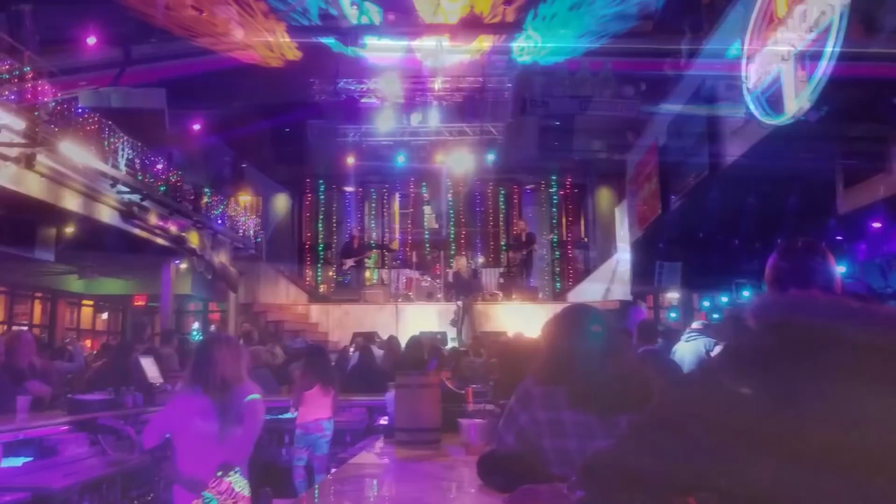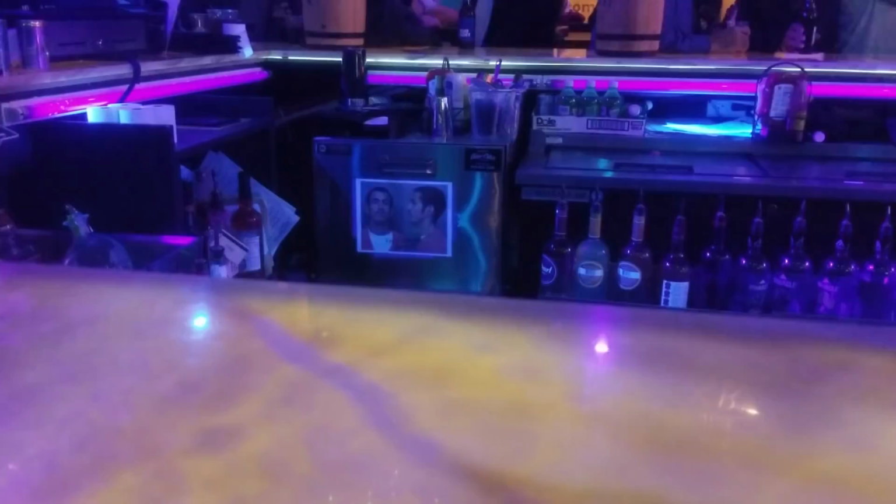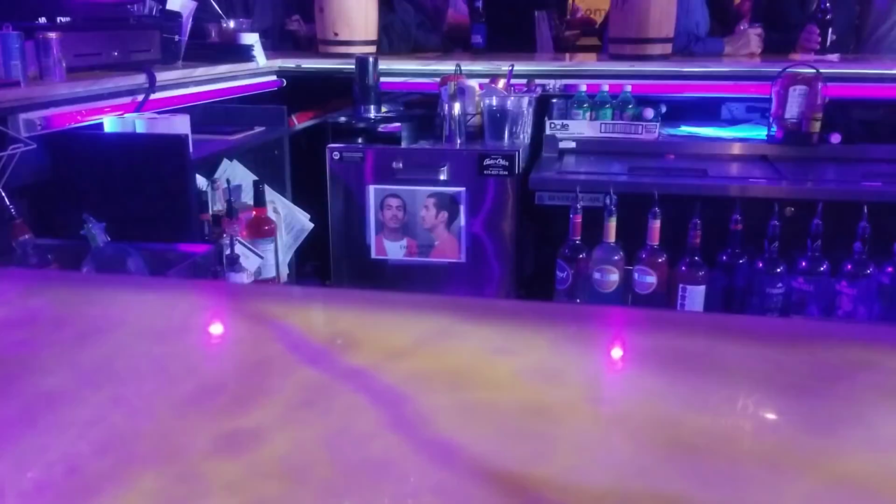Something interesting. If you get your face put on the bar like that, I mean, this is Kid Rock's bar. And if you get your face put on that, come on now.